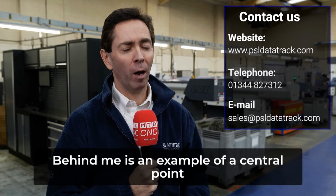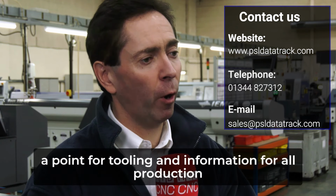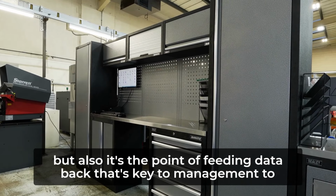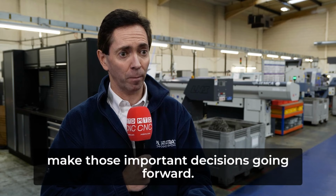Behind me is an example of a central point for each manufacturing cell that will both act as a point for tooling and information for all production that's going to work through the machine shop, but also it's the point of feeding data back that's key to management to make those important decisions going forward.